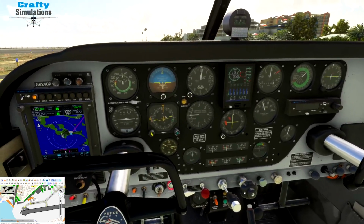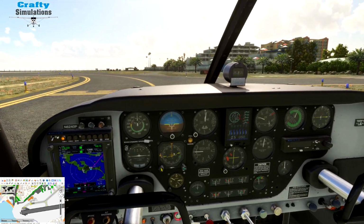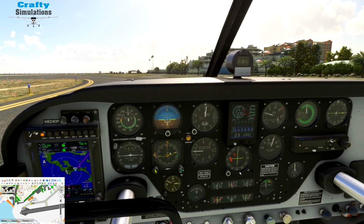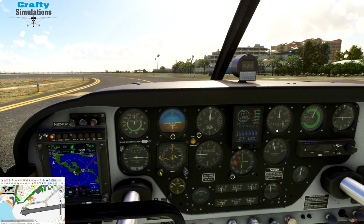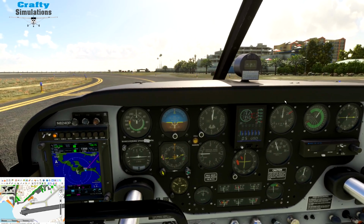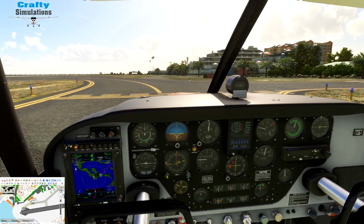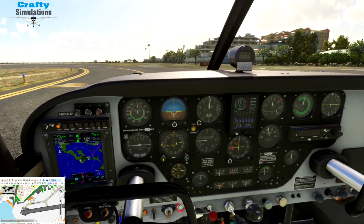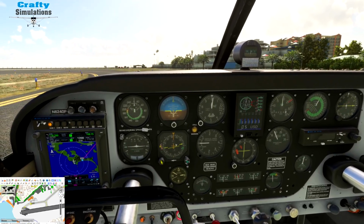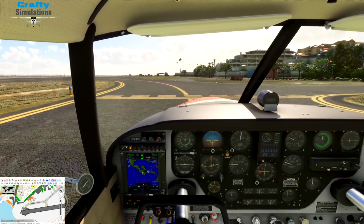So now we are going to pull back on the prop pitch all the way, and see how fast the engine recovers back to its 2000s. Do that again. And everything checks out A-OK.